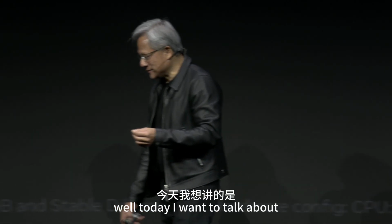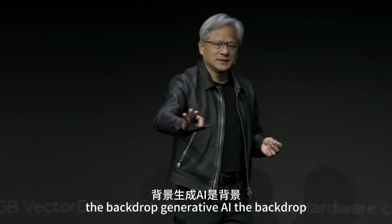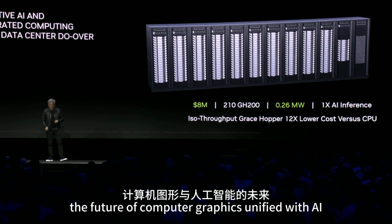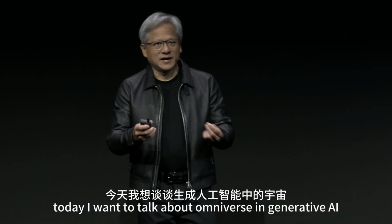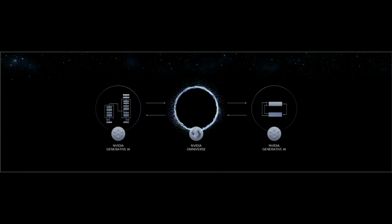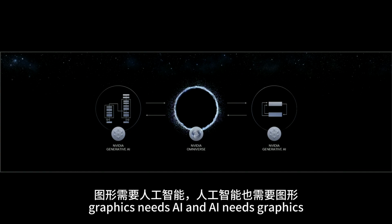Well, today I want to talk about something really, really important. The backdrop is accelerated computing, the backdrop is generative AI, real-time ray tracing, the future of computer graphics unified with AI. Let's talk about a couple of new things. Today I want to talk about Omniverse and generative AI and how they come together. The first thing that we already established is that graphics and artificial intelligence are inseparable. Graphics needs AI, and AI needs graphics.